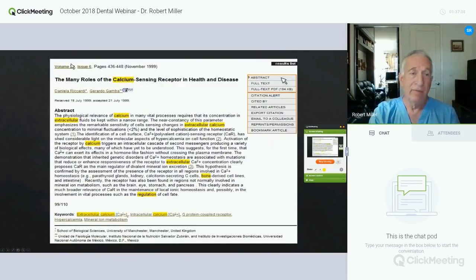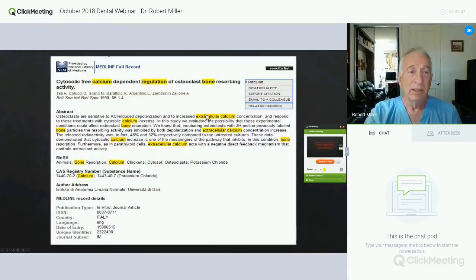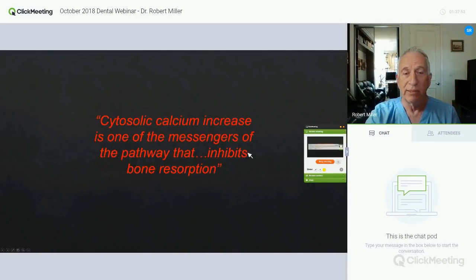And what does that mean? If you start looking at some of the literature, in fact, a lot of the literature outside of dentistry, activation of the receptor by calcium triggers a cascade of events, including in bone-derived cell lines. Cytosolic free calcium dependent of osteoclast bone resorbing activity. When calcium is present, it inhibits bone resorption.